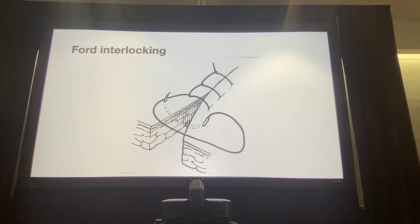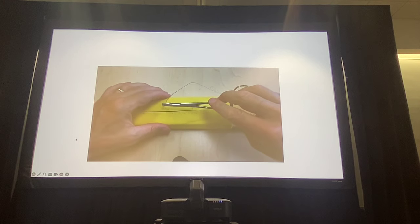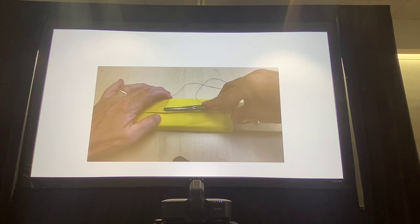I'll show you on video. A bit more complex once you get it. It is a very strong closure, which is also why it's a pain in the butt to remove. But yeah, if one portion of this does fail, then the rest of it can actually still hold together, which is pretty cool, versus simple continuous, which will just fall apart on you.